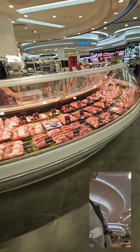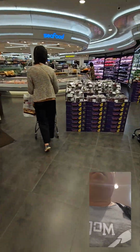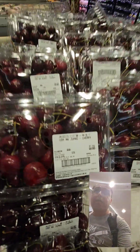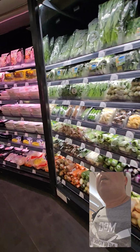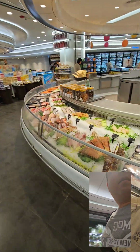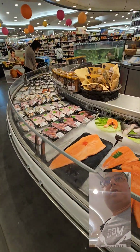Meat. All kind of meats. Everything is here available. Again, fruits. Cherries. USA. Fish. Again, veggies. Meat, pork. Fish. Beautiful shop.